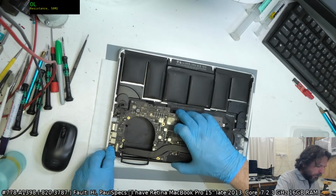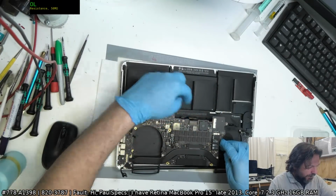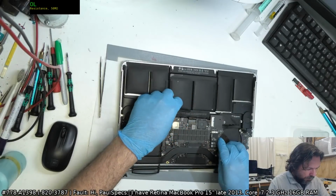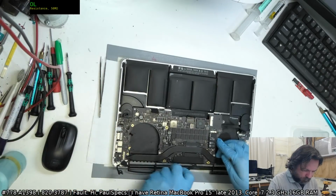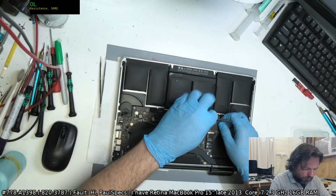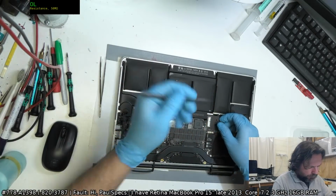Because the behavior it's exhibiting at the moment just doesn't make any sense. It probably makes sense if I fix it and then I'll go, oh yeah, that's why. But right now it's not making any sense to me, and I feel like I'm just pointlessly replacing parts on the board, and you know how I hate doing that. Sometimes it fixes things, but then half the time you don't know why you fixed it. So you have that void of experience. It's like you get no experience points for the job.